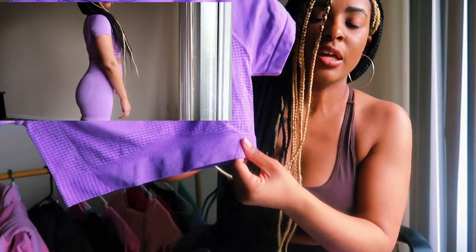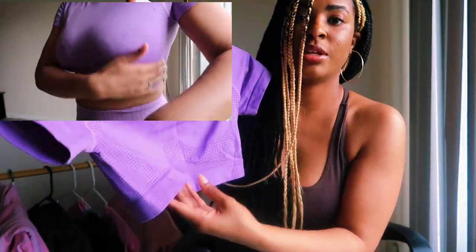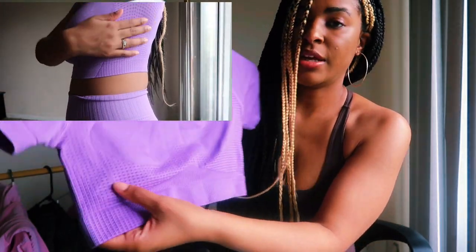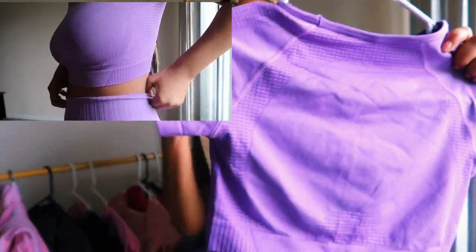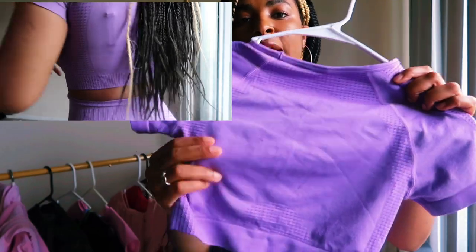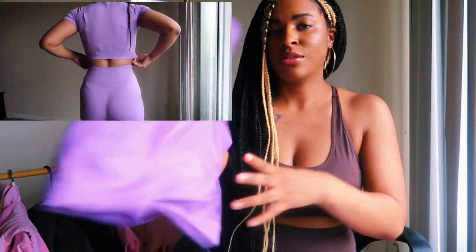And then the back, they really did great on the material, like doubling it in this area. And then you have the detailing in black in the back. And it feels so light. It feels light, but I love it.